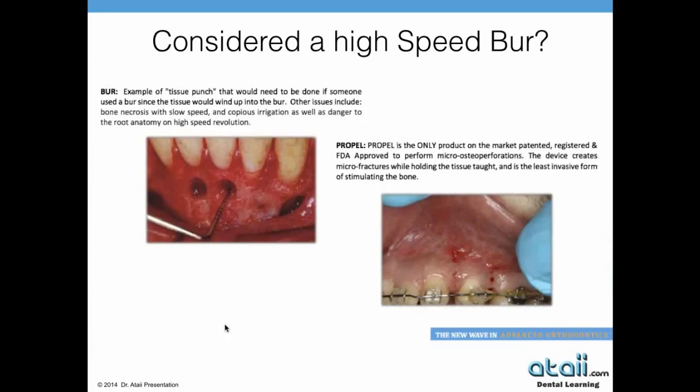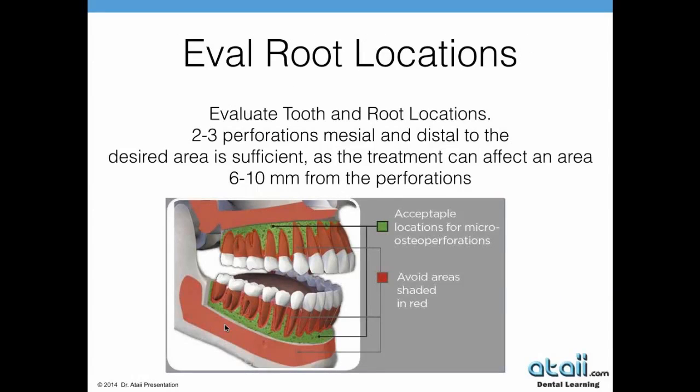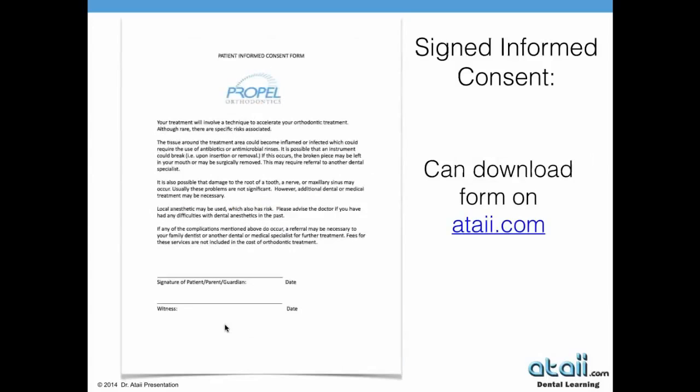And where we want to introduce this micro osseous perforation is right in between the teeth, in between the roots. And they're typically 2 or 3 perforations, either mesial or distal of the tooth, and you simply want to place where the bone is, and you see in the green where the acceptable locations are, and you want to avoid where the root is. You don't want to introduce it directly where you see the roots, but rather in between.